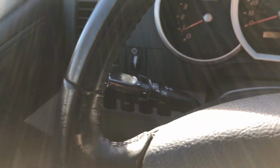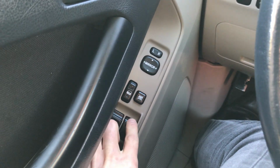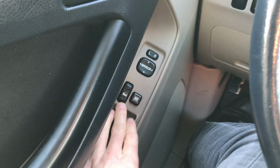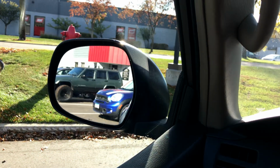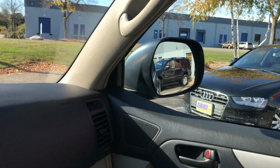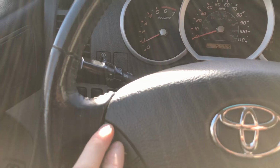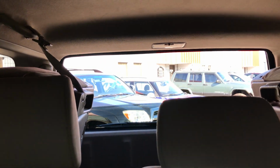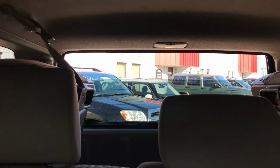It does have headlamps and fog lamps, power windows. All work as they should. Power locks, power mirrors. Work as they should. Steering wheel mounted controls, cruise control. Oh, power rear window. Operates as it should. Alright, hop out, take a look at the engine bay.